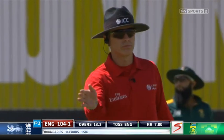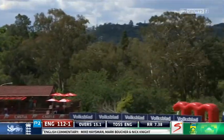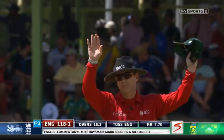Really dragged this one down. Short again. And very good connection for 6. That is a fine stroke. They're not missing out on these.